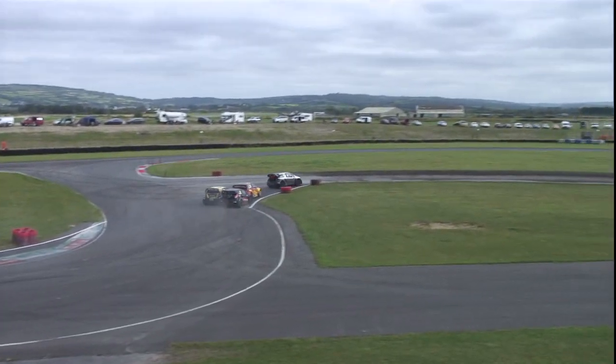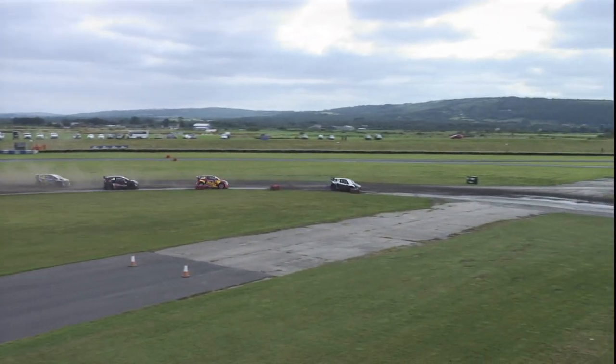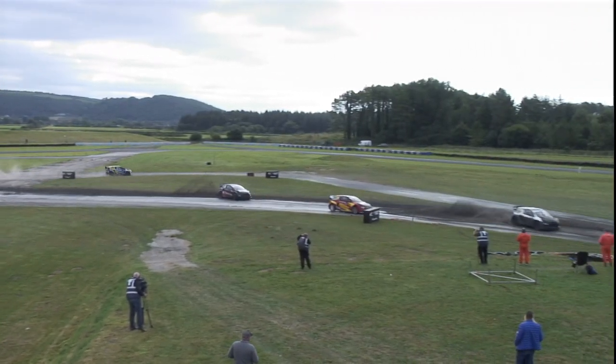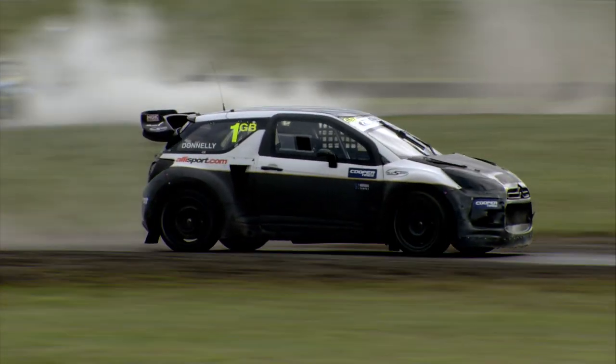And Tohill's down into third place, nearly fourth position, because Thomas is now on his inside there. So it's Donnelly from Upperton now from Thomas. And Tohill from pole is down into P4. Goes Joker first lap for Tohill. Wants to keep himself out of trouble, get some clean air, whilst the rest of the field continue on through.